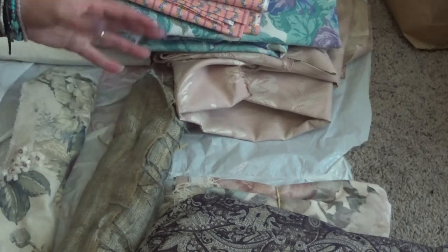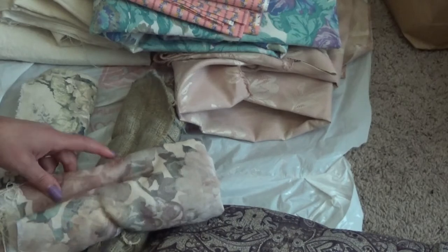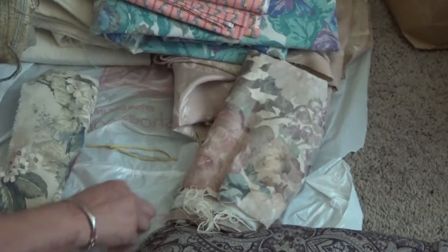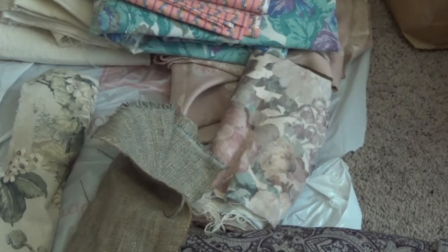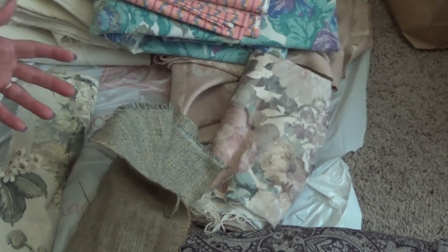So they have quite a few remnants of different textiles and stuff, but I'm being more selective. I don't think that's really the word I'm looking for. I don't want to buy a bunch of this kind of stuff just because it's a super good deal and you get a lot for what they're asking. I'm trying to be a little bit more mindful as far as what I purchase and the storage of it.